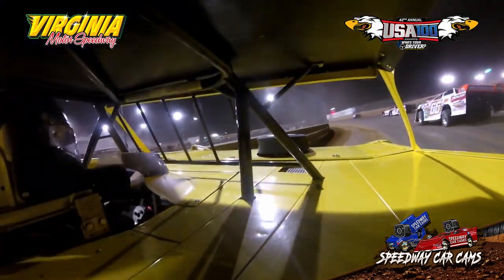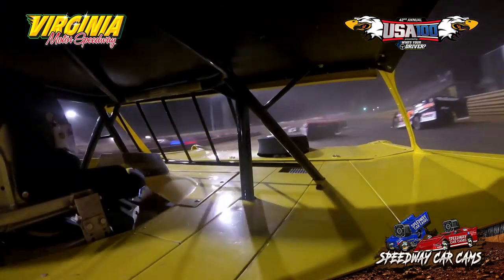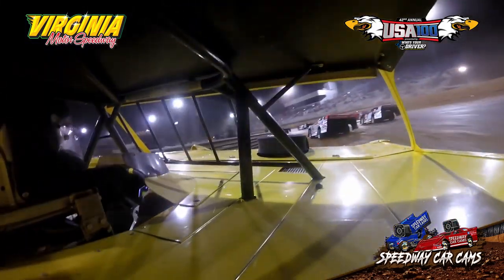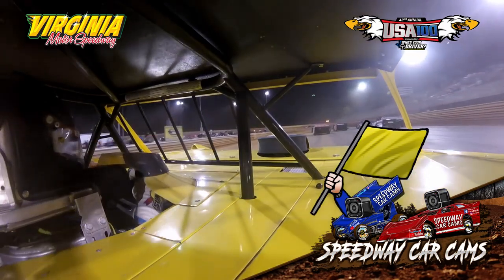Ladies and gentlemen, you have a race, the 42nd running of the USA 100, presented by HoosierDriver.org. It's green at Virginia Motor Speedway, and there is great racing all over the place in the opening laps. Mitchell, from his third place position, slid a little high in one and two. That allowed Hollidge. Caution on the Speedway. Problems in turn number one, Tommy.